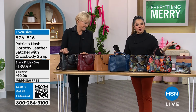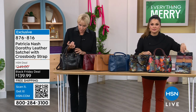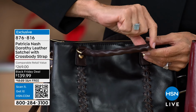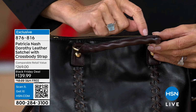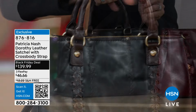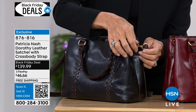You've got to be able to stay organized. You'll never just find a dark, empty abyss inside of a Patricia Nash bag. That's correct. And first I just love these top handles because they are this twisted rope that we use inside. We pull this leather over it, and then we sew it with a single stitch machine, and then we burn the edges just like they did about 100 years ago. So it has a natural, nice hand grip to it, or you can use it in the crook of your arm.